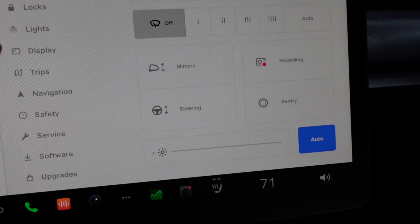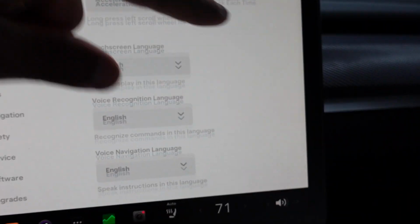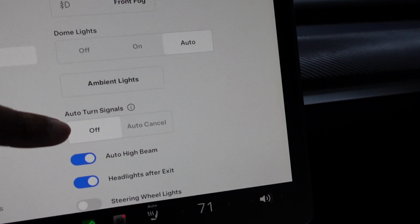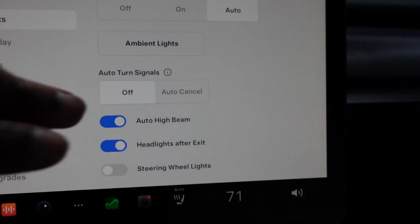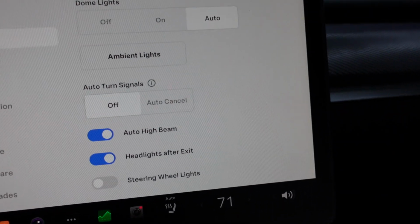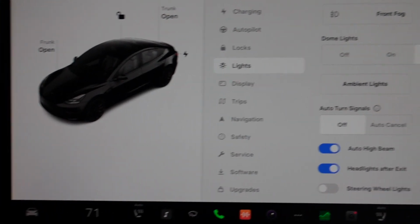All right, there are settings in here where you can, for example, if I go to the light setting and I scroll down, so here we go, lights. There's auto cancel turn signal. All right, so right now I have it off, but if I turn this on, what this does, it will automatically cancel the turn signal whenever the car knows that I completed my lane change.